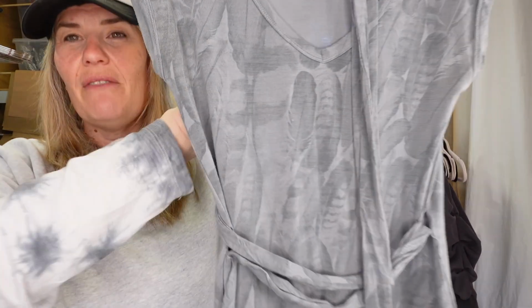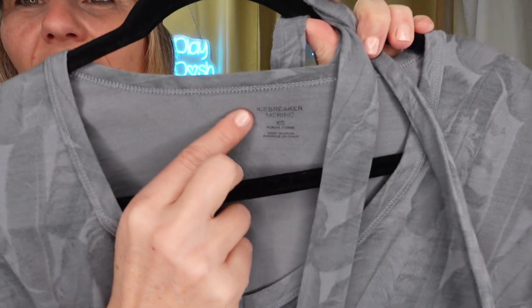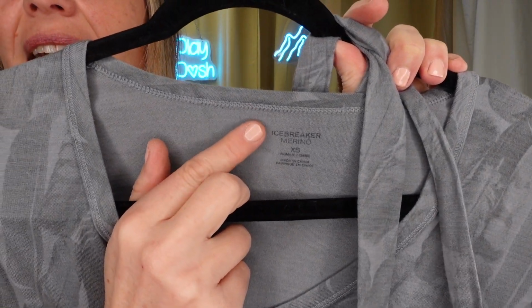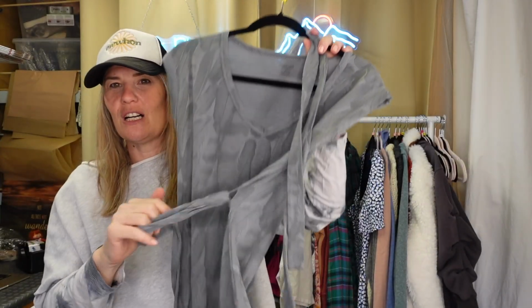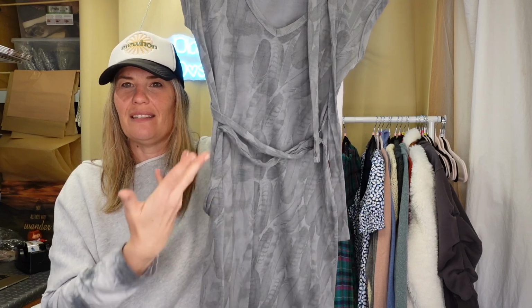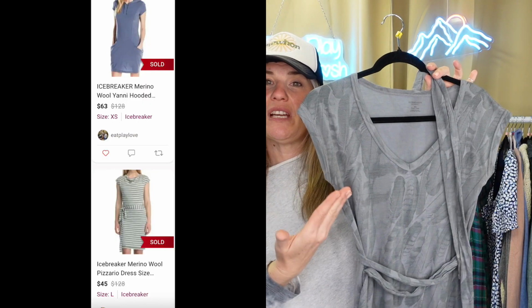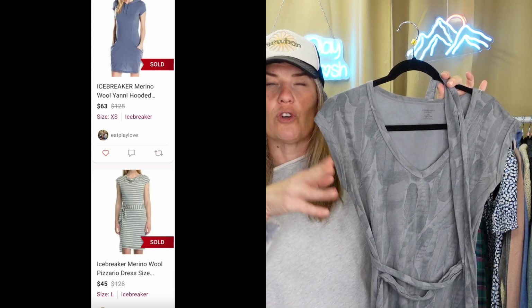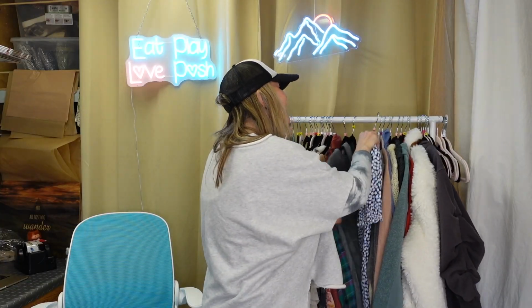This has a little bit of a feather pattern to it. Now, the brand on this is Icebreaker Merino. So this is a merino wool shirt dress. It has this big long belt to it. Icebreaker likes to do this kind of double, triple belt styling. I'm gonna be able to sell this anywhere from $48 to $70. I could not pass on this.